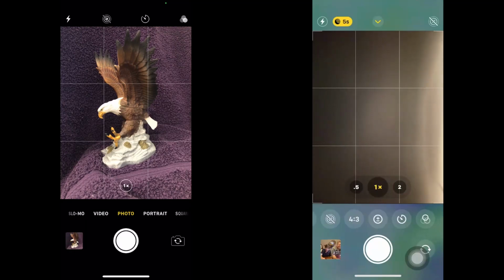The letter I. And when I tap it, it tells me when I took the picture, and what I took it with. No. You're looking at the photo. You got to go back to your camera.